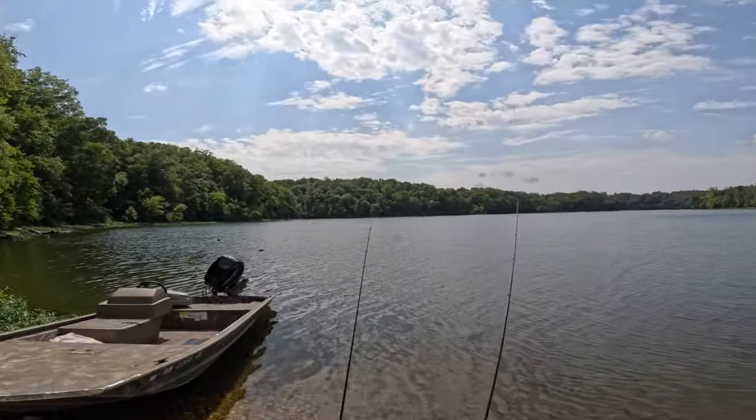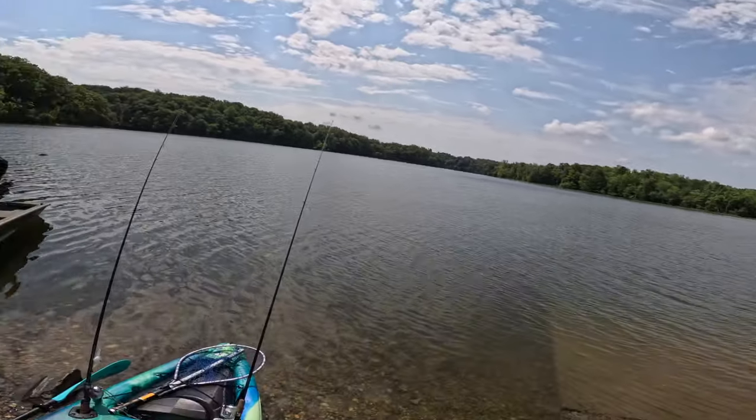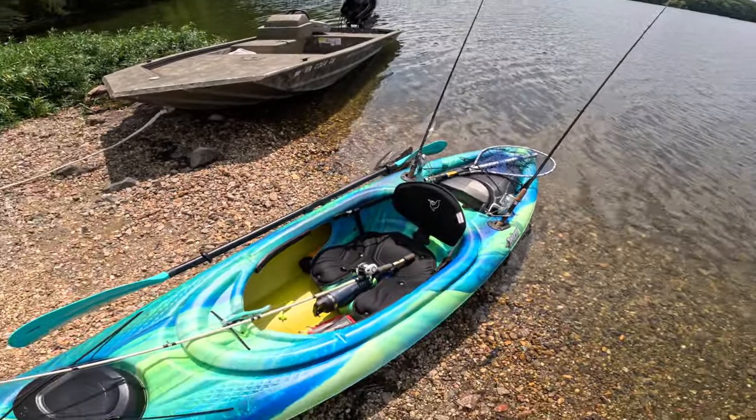Well, guys, I think I'm gonna call it for today. Sun came out, the fish bite kind of died down, but ended up with two fish.